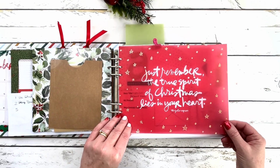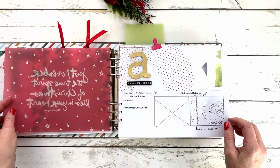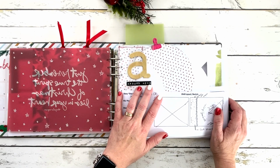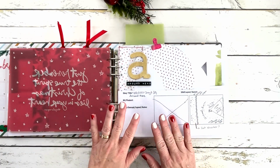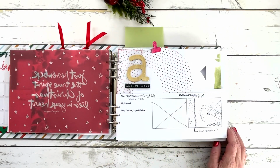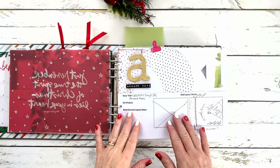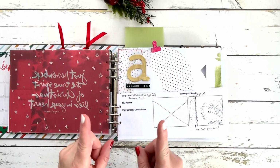So I thought this would be a good thing to just kind of open the official part of the album with. And then what I'm doing is an A to Z, which is something that Ashley Rogers, Sweet Ashley Ann, decided that she was going to do maybe a couple years ago. And so I'll tell you about how I'm going to work that. For my days or my stories, my pages this year, I will be going in alphabetical order to some extent.